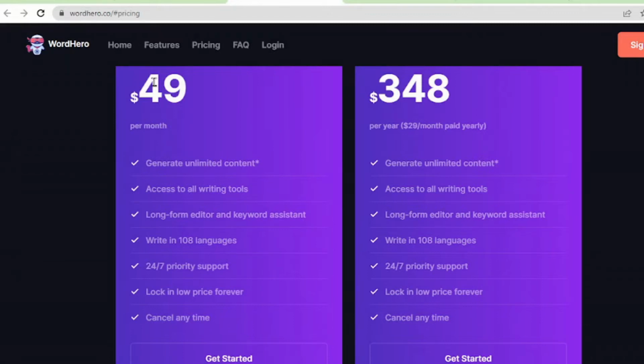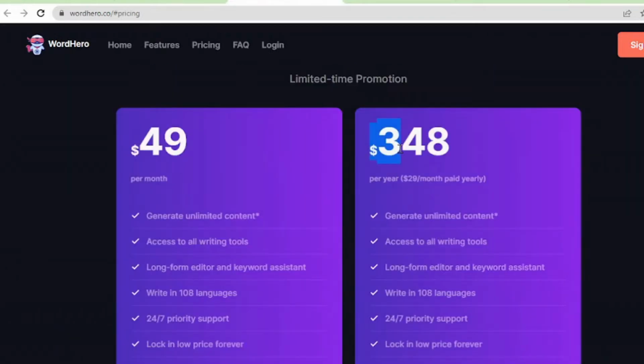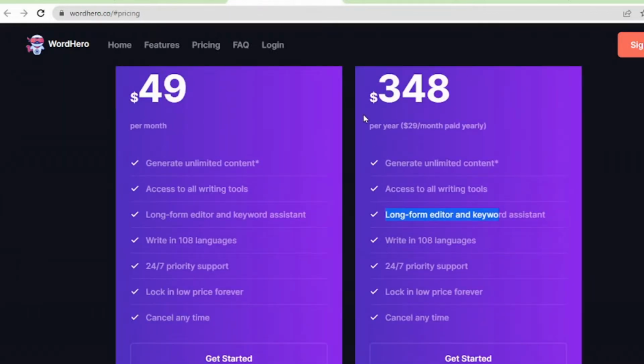Now, Wordhero comes with a bunch of options available. They have the $49 per month option, whereby you get access to all writing tools. You get the long form editor and keyword assistant. You're able to use up to 100 languages they have available in their editor. The other option is to pay $348 per year, whereby you get the same features, but you pay less compared to that one. Save more if you go for a yearly option than paying per month.